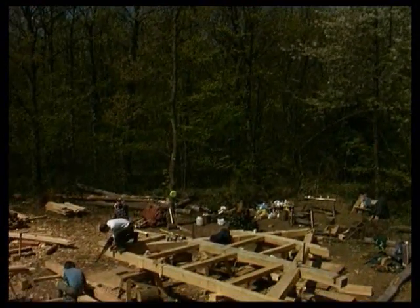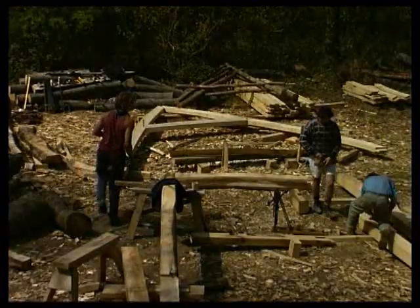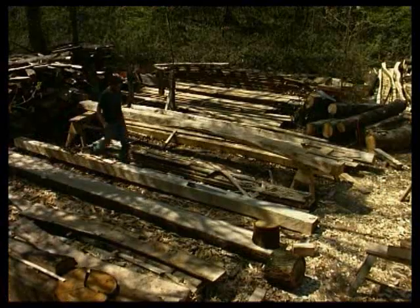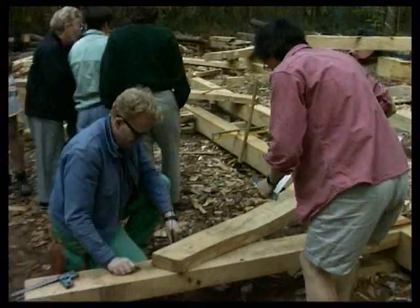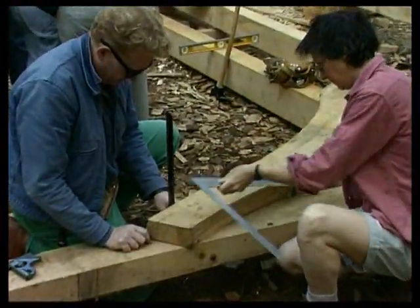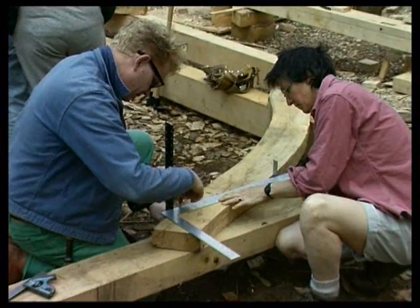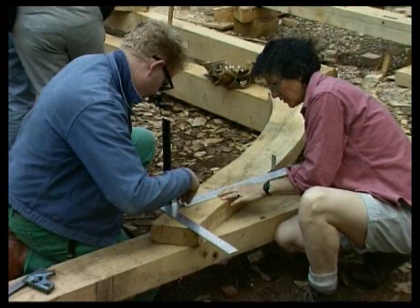As in the past, specialist knowledge of the techniques was passed on to local craftspeople, in this case, volunteers with an interest in traditional framing. The project required a high level of team working, coordination and cooperation. Whilst the carpenters are setting out and jointing the frame, Claire is shaping the pegs which hold it all together.